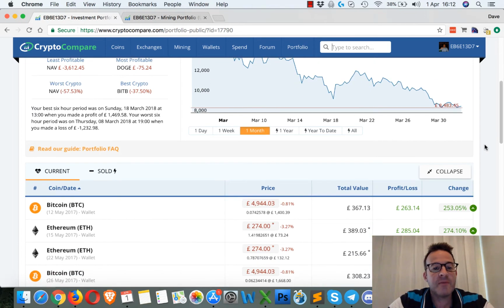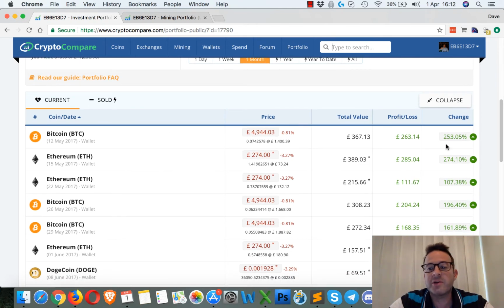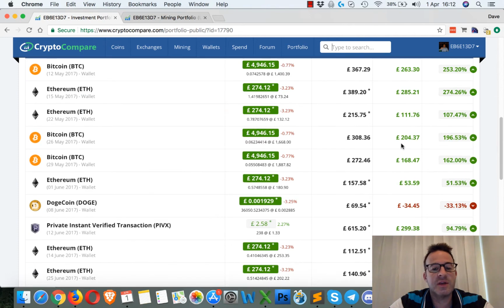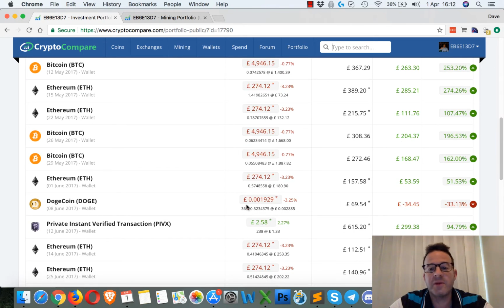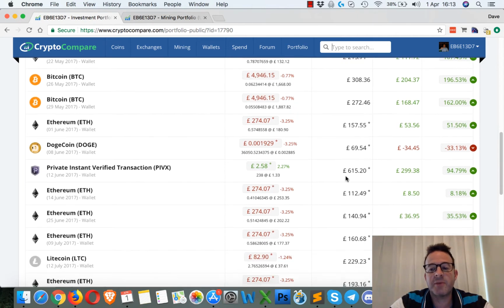Now, if we take a look at the individual purchases, this started back in May last year, and all those early purchases are still up substantially. The only exception being Dogecoin. It's just £100 worth of Dogecoin, which is down about a third. But everything over those first few months is still up dramatically.